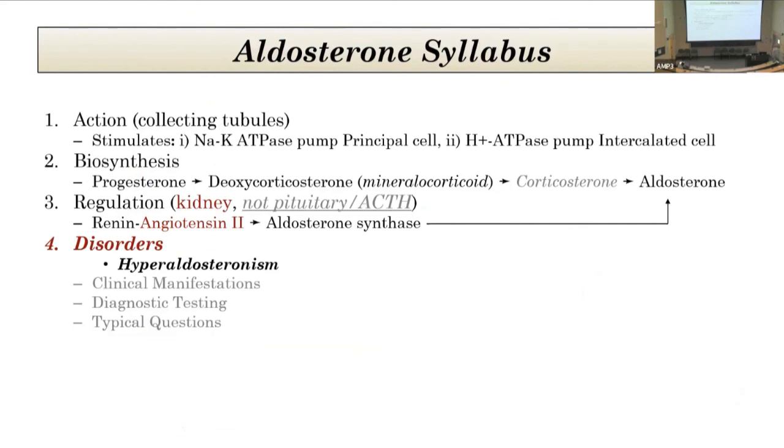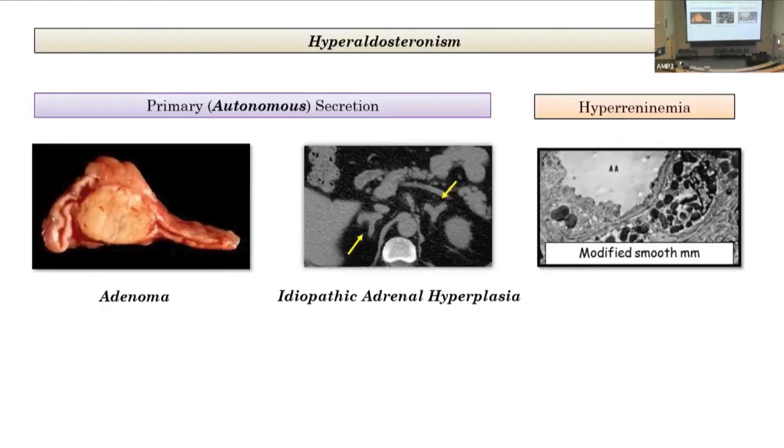Not much to say about regulation. It is regulated by the kidney renin-angiotensin system. And angiotensin gets us to aldosterone via aldosterone synthase. Good. So that's actions, biosynthesis, regulation, the disorders.